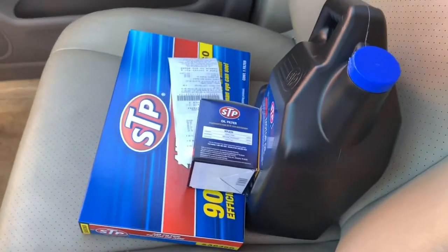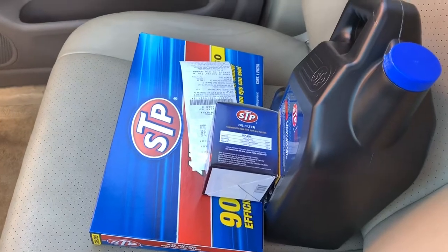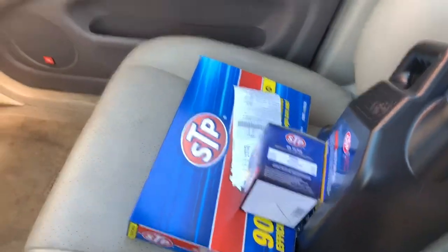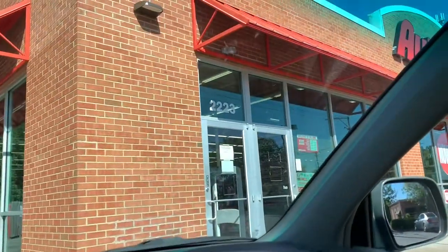Had a deal going with the SDP that for one low bargain price, get the oil, the filter, and the air filter. And I'm sure this car needs an air filter. So thank you, AutoZone. Thank you, fine gentlemen working there.